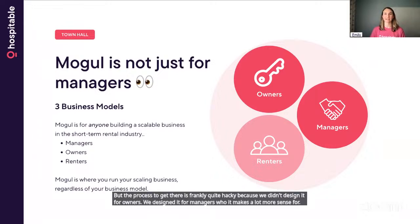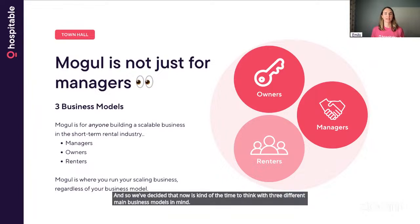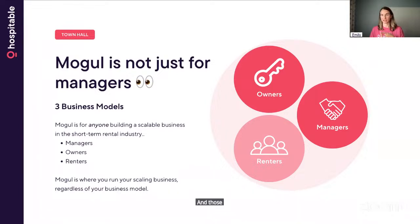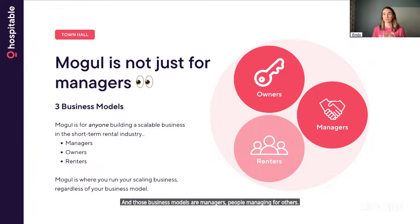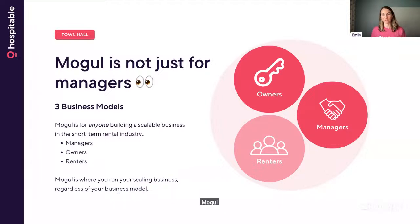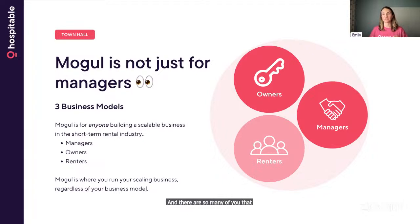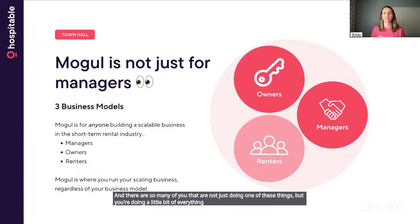And so we've decided that now is the time to think with 3 different main business models in mind. Those business models are managers, people managing for others; owners, you own your property and manage it yourself; and people renting properties and subletting them out or doing rental arbitrage. Mogul is really for anyone building a scalable business in the short-term rental industry. And there are so many of you that are not just doing one of these things, but a little bit of everything, or maybe 2 of these things.